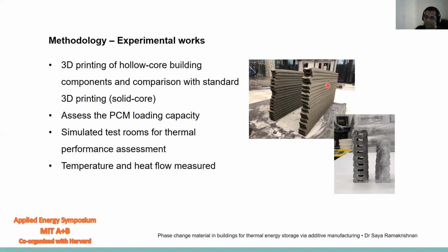So these are the hollow core filament panels we printed using the concrete 3D printer. Once this concrete is hardened, we incorporate the PCM into this hollow core, and then we seal the ends. And in terms of experimental analysis, we initially measure how much PCM can be loaded, or what the PCM loading capacity is.